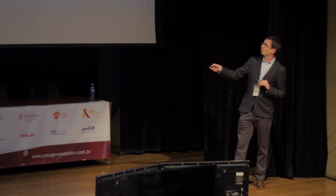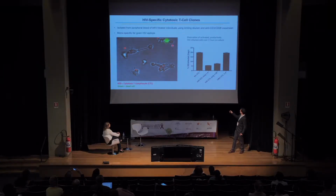I think the movie's not going to work. It's similar to the one I showed before, but this is just a killing assay with productively infected cells. So not the latent reservoir now, just cells that we've newly infected with HIV. And we see that the clones kill these very nicely.